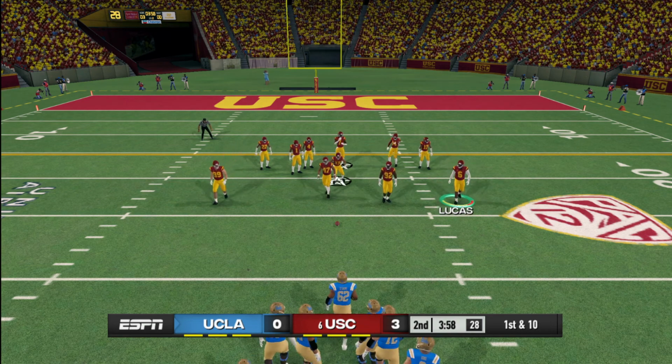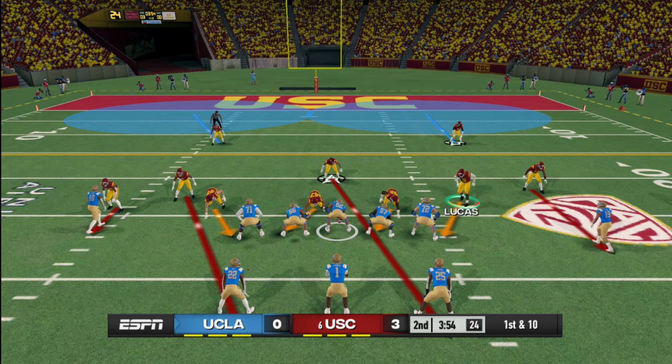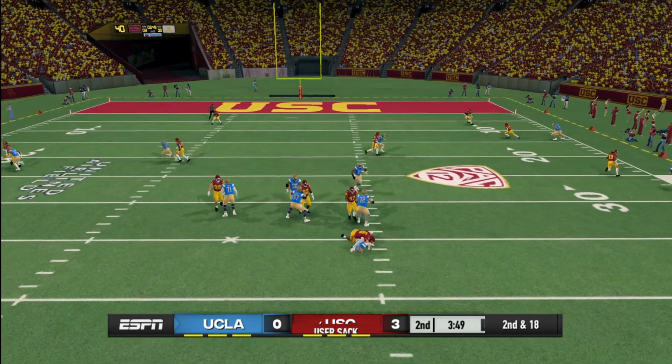We've got a first and 10. Ball on the 26-yard line. Watch the pass. And they got him.